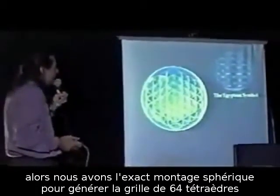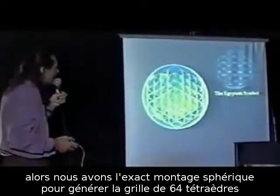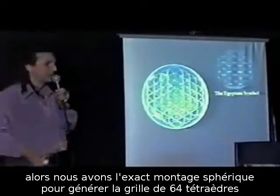The appropriate sphere packing to generate a 64 tetrahedron grid.